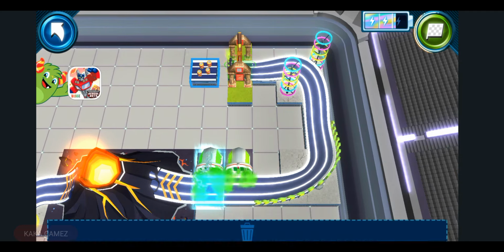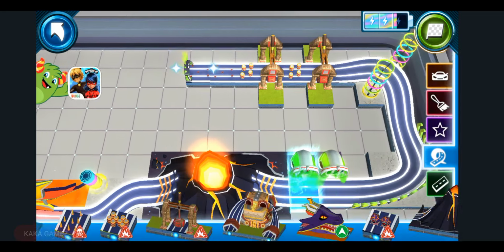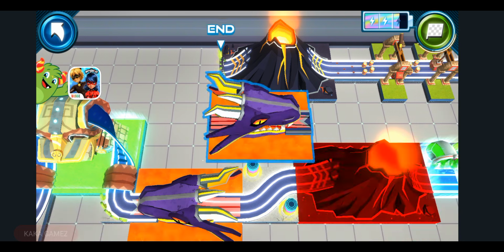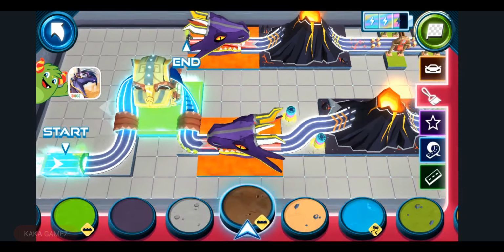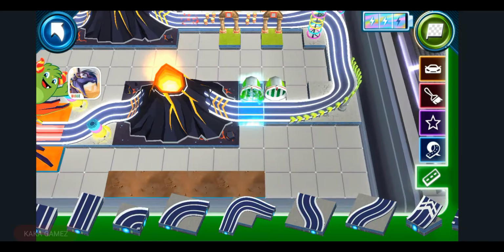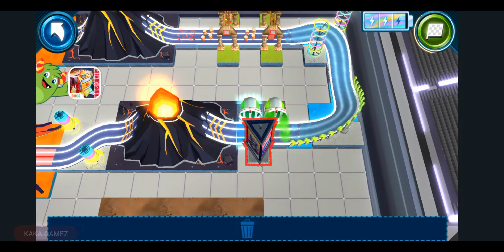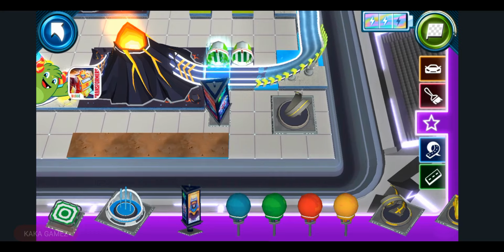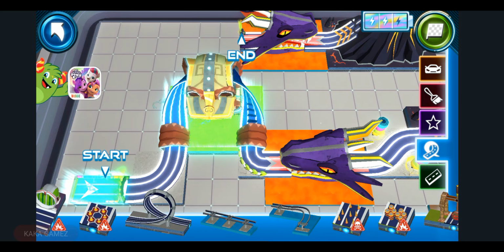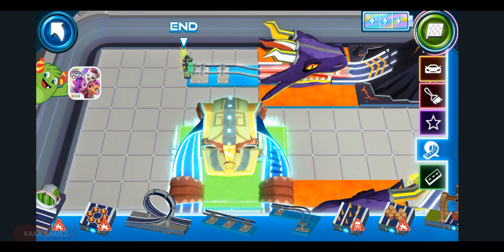Careful with the big bad hammer. You don't want to get caught in its swing. Crafter, careful with those sparks. They could leave a mark.